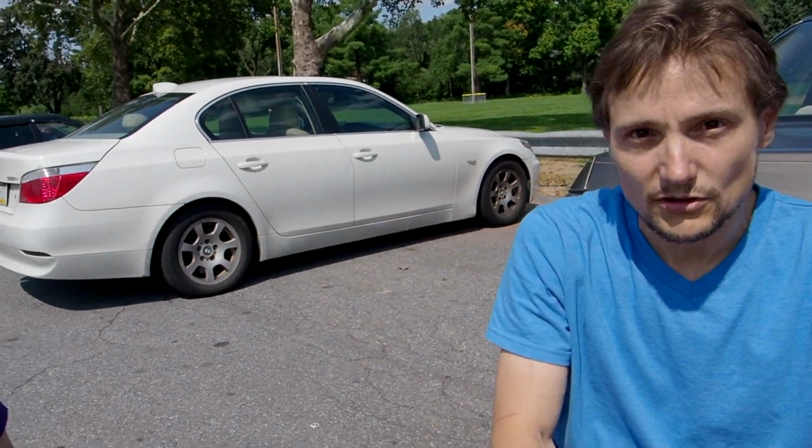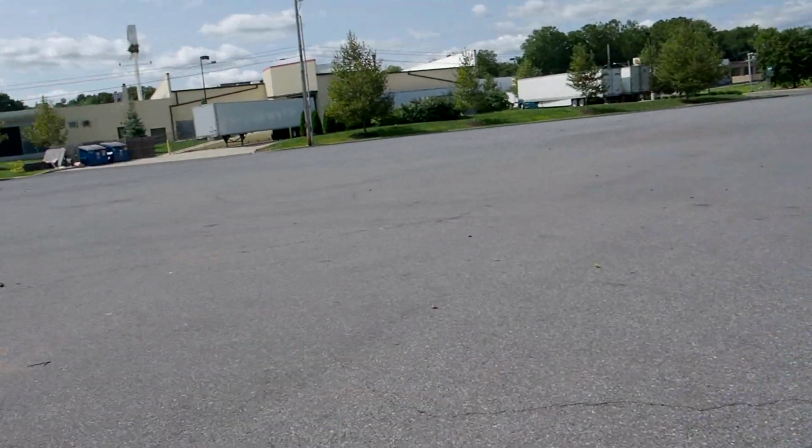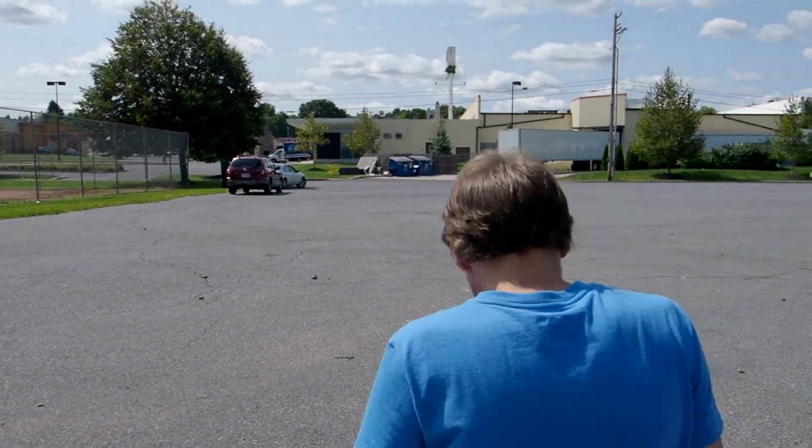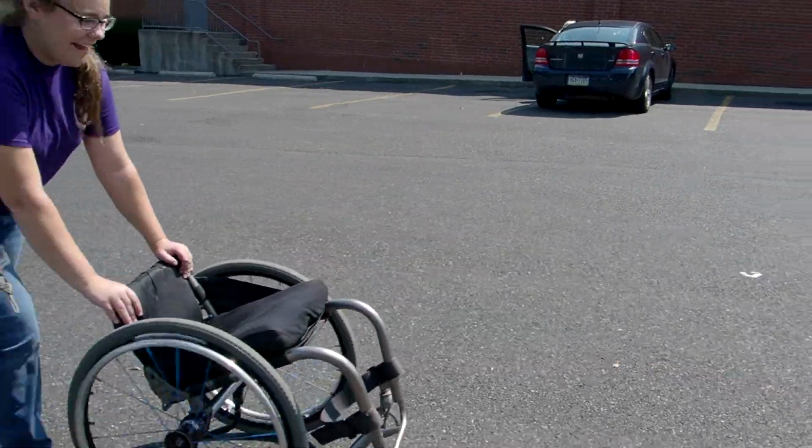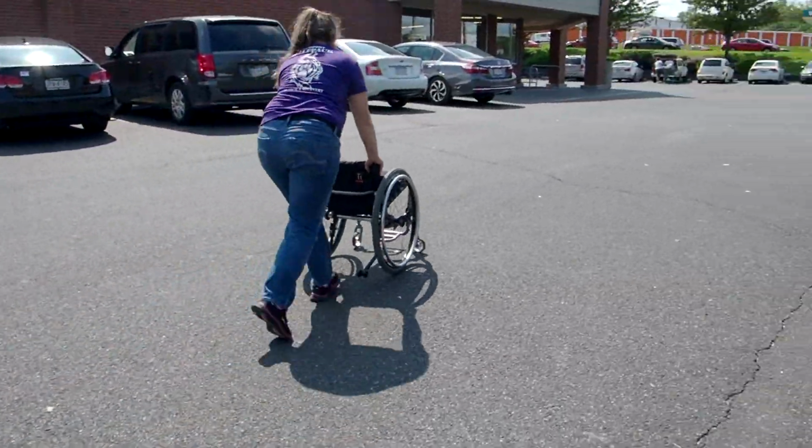Woohoo! So luckily there's a grocery store like 500 feet away from where we parked at the park, so we don't have to drive. We're just gonna roll up along the road and go to the grocery shop. Hey, that's cheating.